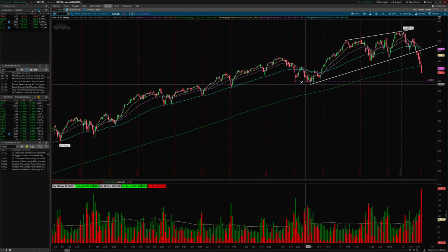And I see the next support level down here, the 1, 2, 3 support level at 430. So it still has room to go. If it does not hold at 430, guys, just brace yourself, because we don't know where it will stop or where it will bounce. Again, we don't try to predict, we react.